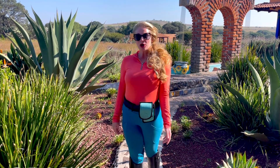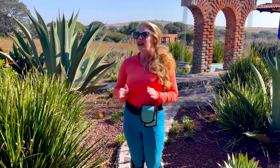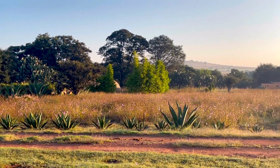We're gonna be riding the Criolla horses. They are a native breed and they're absolutely stunning. They have a lot of endurance and athleticism as well, and it's gonna be so much fun. All right, let's go. Now I'm going to take you on a tour of this beautiful resort.